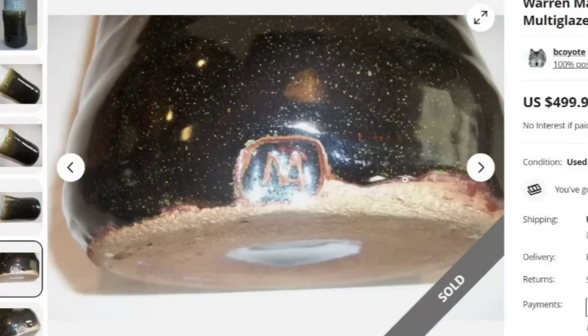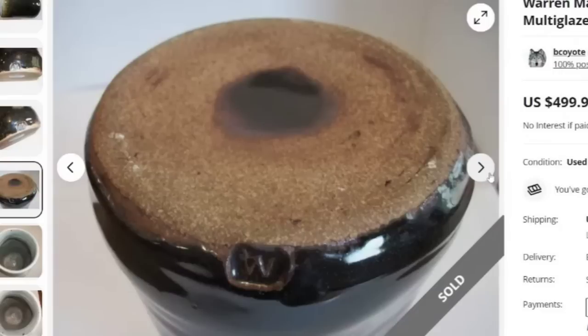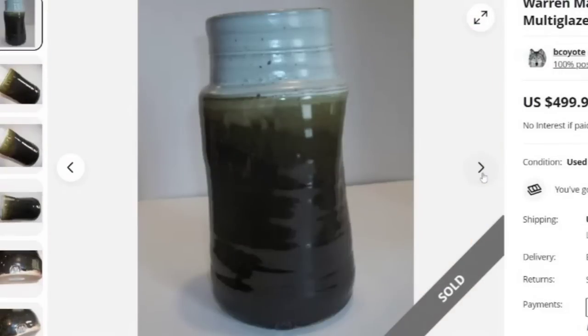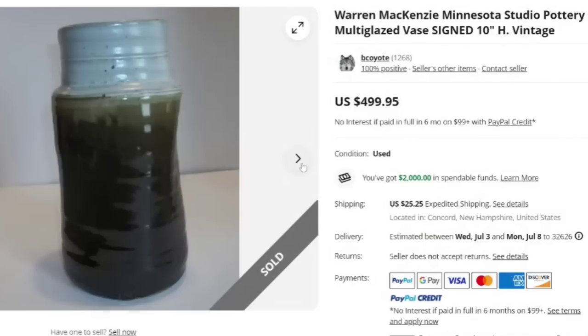You can see here the M in the square. So that is what is showing it's Warren MacKenzie. It is not signed. It is just this M here. So remember that M, because his pieces obviously sell for good money. But again, I would not pick this up if I couldn't identify it. But with that M, this was a great sale at almost $500.